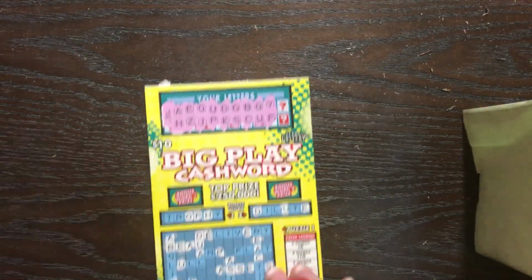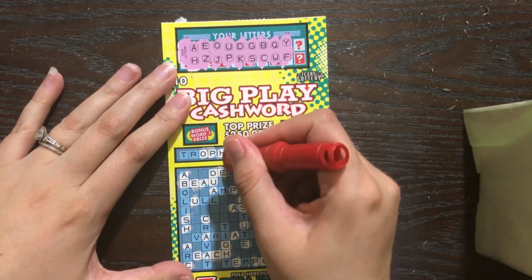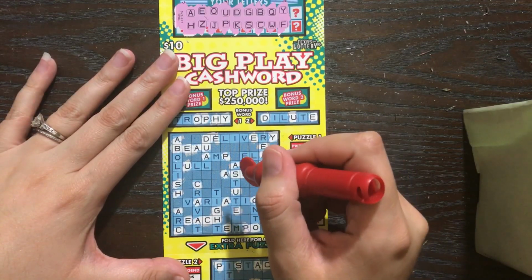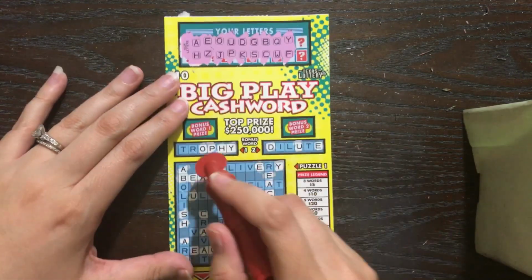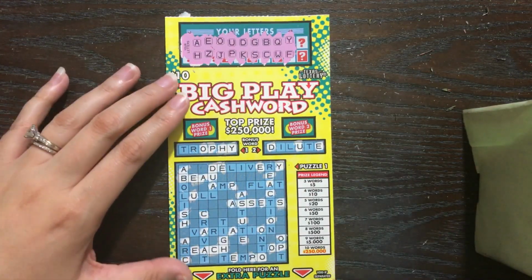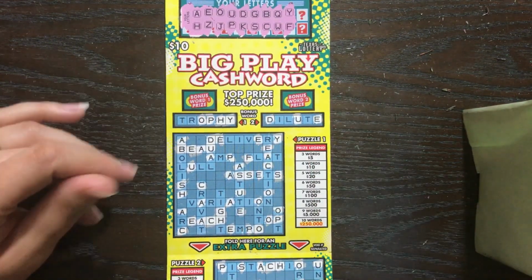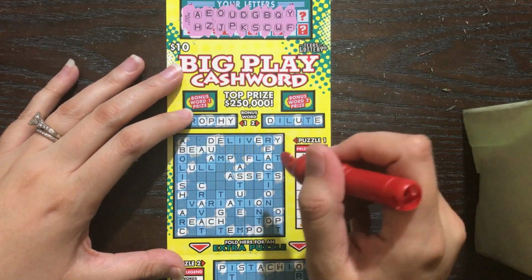Y and F. I have a feeling we're not going to get T or R because we need that for quite a few things, but maybe we will be pleasantly surprised. Y and F.